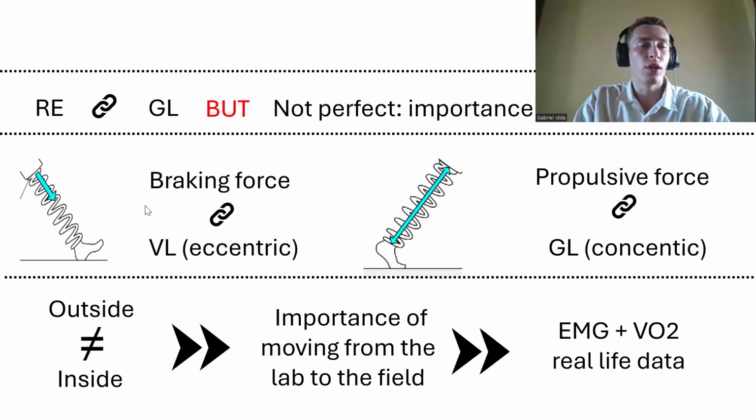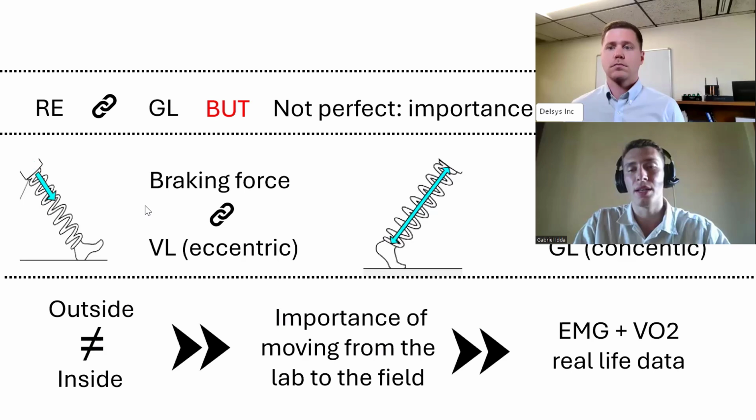And then we saw that the braking forces were correlated to the vastus lateralis activity, which is mainly due to eccentric forces and goes up in downhill running, while the propulsive forces and gastrocnemius lateralis activity are as well correlated. So the gastrocnemius, the calf muscle, is mainly working in a concentric way and goes down in downhill running. And lastly, we could see that the results from outside and inside differ.